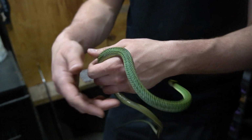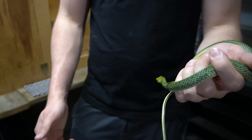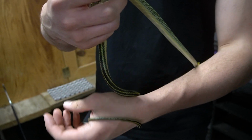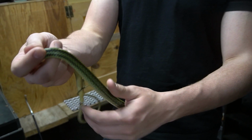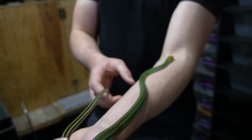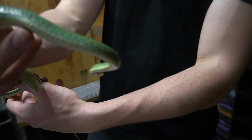Bigger imports have struggled to establish historically. They're really specialty feeders. We got lucky that a good friend of ours had these, was raising them from babies, got them onto pinkies before he decided that he wanted to sell them. So lucked out there where we have rodent feeders now. But to me, upper echelon of the colubrid world right here, this species. That green and yellow head.